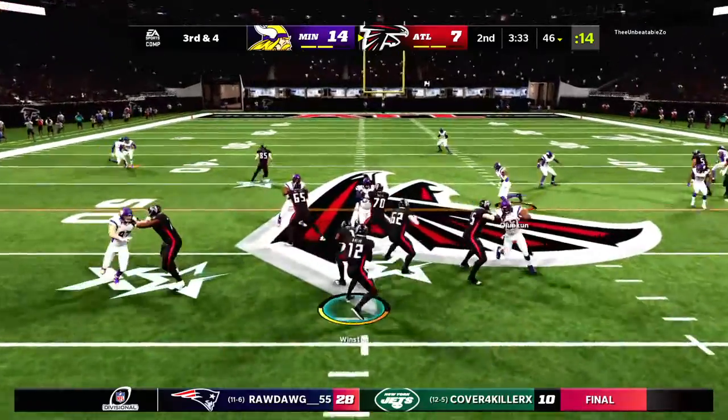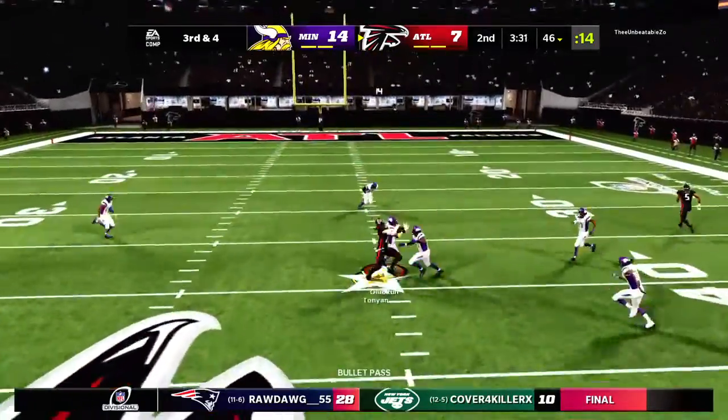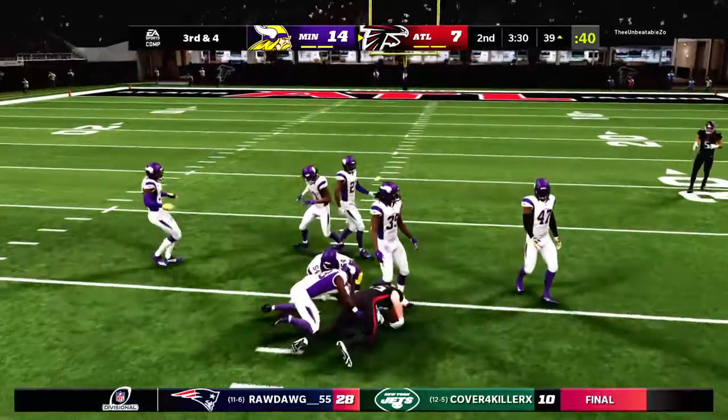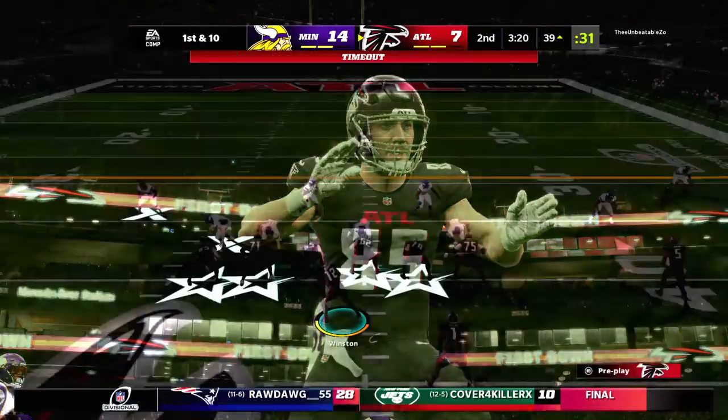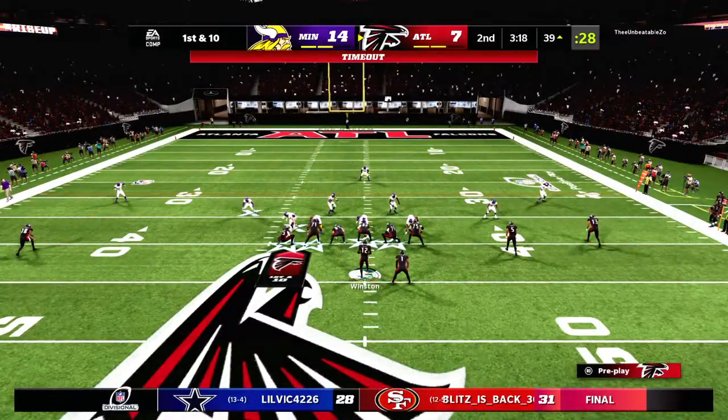They go play action. Winston. That is caught. It's the tight end, Tonyan. And he's going to have a Falcons first down as they're able to get the third down conversion.